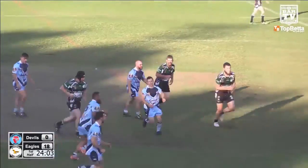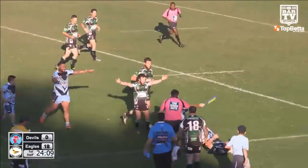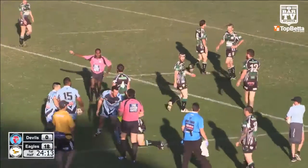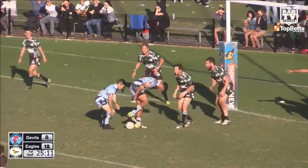Go the short side again, this is Lafeo. Passes it to Faulkner there. Faulkner got away from one. Couldn't get away from Payne, and Payne drags him over the sideline. Benny, you're down there. No, we've got a penalty there for dragging into touch, and I've got to say, I think Kenny's got it absolutely right there. Spot on call.